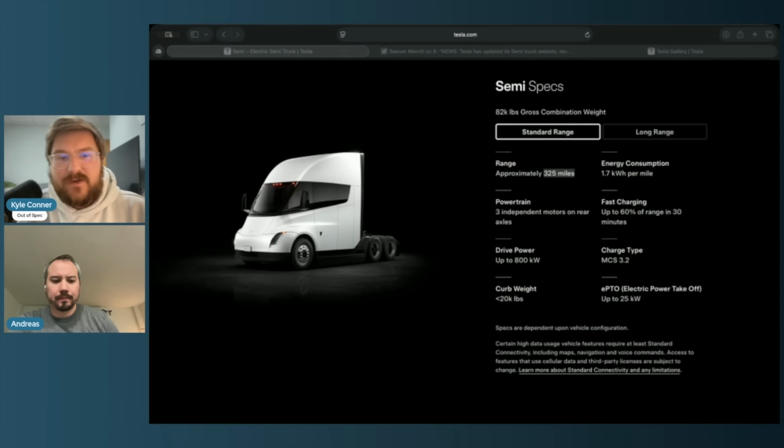There's a lot of electric trucks that only have like 250 kilowatt hours. That's a common number, especially in Europe, for short haul stuff where you're just going depot to depot and you recharge. That's a big battery, 550 kilowatt hours for the standard range truck. I think that's going to be hugely popular. You can see the 82,000 pounds gross combination weight. We already discussed that in this episode.